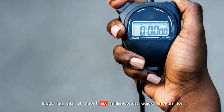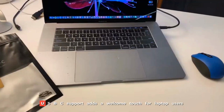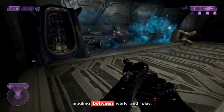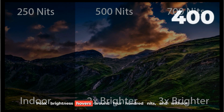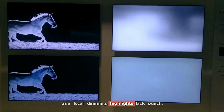Input lag sits at about 6 milliseconds, quick enough for most, though not quite at esports level. USB-C support adds a welcome touch for laptop users juggling between work and play. Still, the HDR400 badge tells a less exciting story. Peak brightness hovers around 400 nits, and without true local dimming, highlights lack punch.